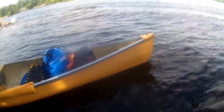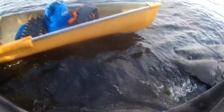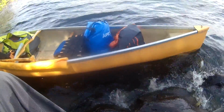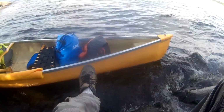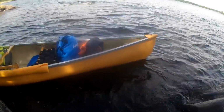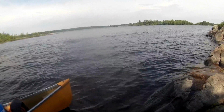It's getting crazy. Oh, I'm gonna get wet. Look at it. River's doing fine. Go endless. Told you, Craig, I'll try and take care of her as best as I can out here. It's Craig's boat. You've seen him paddle it before. Pretty sure you guys have seen him paddle it before. Alright. It's fine.